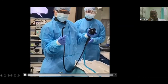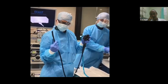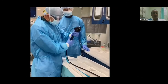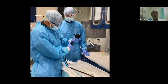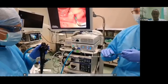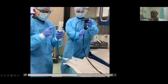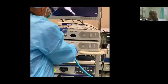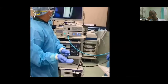Let me move back. It's like watching a newborn. It's very easy to also fit with the device for the short wire RX system. And now let me show here how it works. It's very simple. It's just a plug-in. If you are familiar with the spyglass, you see we have a spyglass and EXALT in the same part. You just plug in, it's done, nothing else. Of course, you need to connect water and suction.